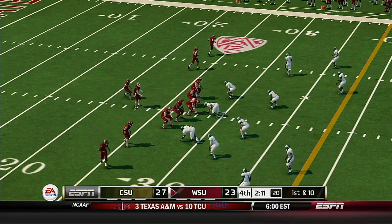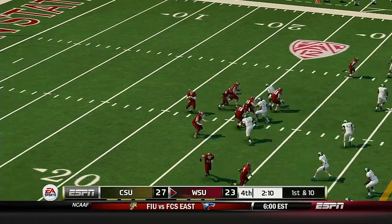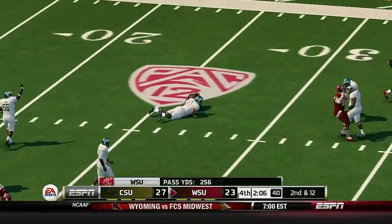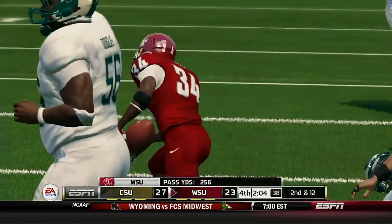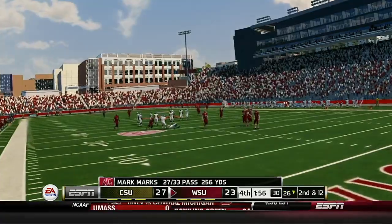You know, this is a real crucial time in the game. It could still go either way. Just over 2 minutes in the game. Got it, but he's going to lose yards here. They're stopped 2 yards behind the line. Pretty good stand there. They weren't fooled at all by the offensive play call.